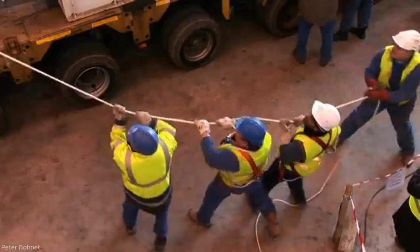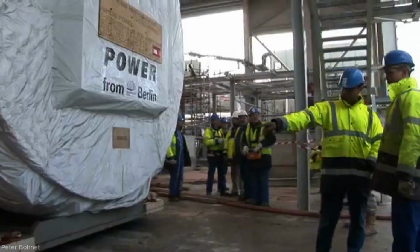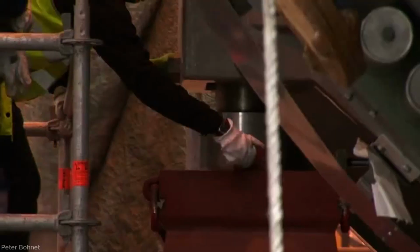Upon arrival at the power plant site, heavy lift cranes and jacking systems were employed to unload and position the components with precision, marking the successful completion of this large-scale heavy transport operation.